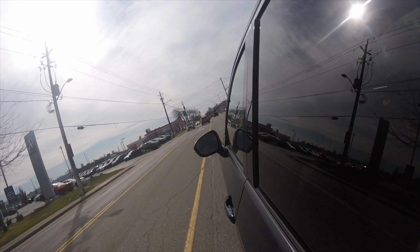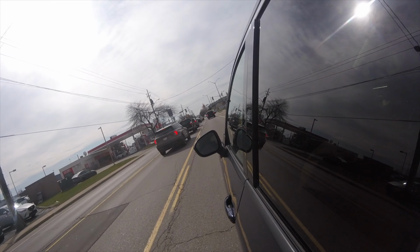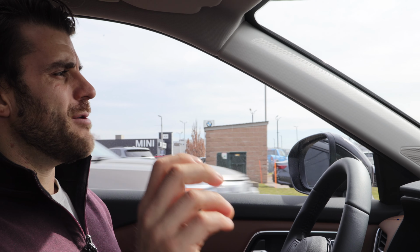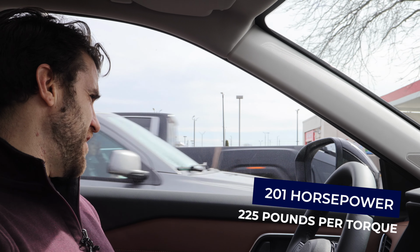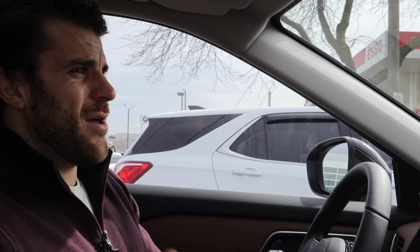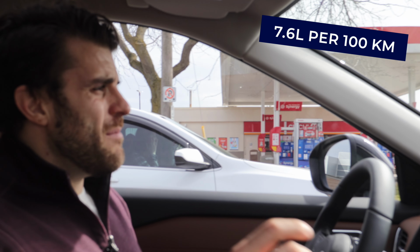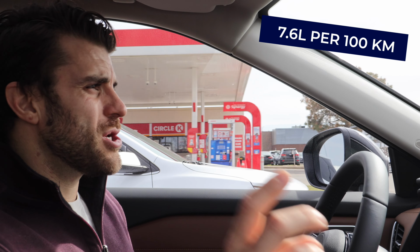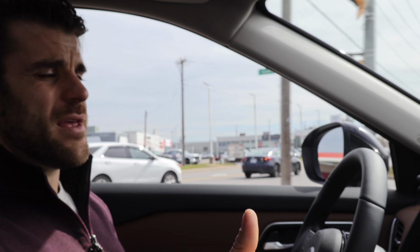It's Nissan's variable compression turbo, so they've had that out for a very long time. Now it's going to give you about 201 horsepower and 225 pounds-feet of torque. So on paper, it's better on gas, and you get more horsepower than the older 2.5 liter 4-cylinder engine. It's got 7.6 liters per every 100 kilometers. Again, all my American friends out there, I believe that's about 30 mpg. Put it in the comments.